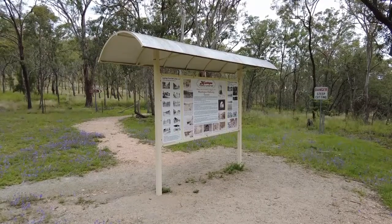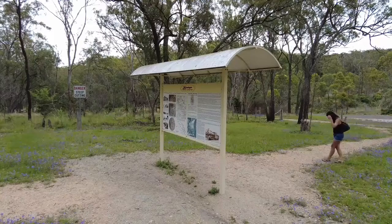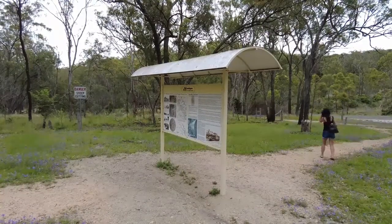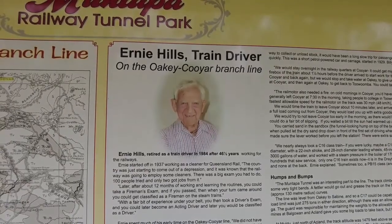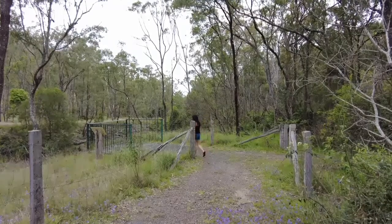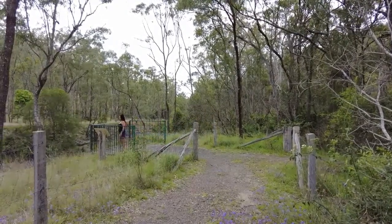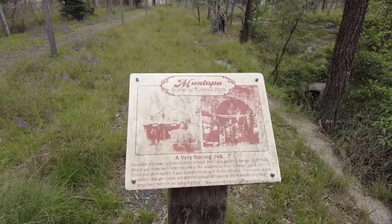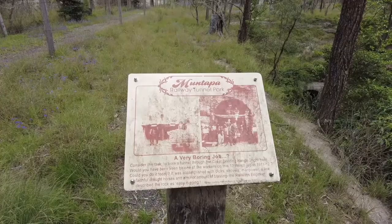Back at the picnic area, we stopped to read the information board that gives good detail into the construction and history of the tunnel, the line, and the local area. There is also the story of one of the train drivers, Ernie Hills, who worked on the line. For those unable or unwilling to make the walk to the tunnel itself, there is a short walk to a viewing platform for the southern entrance. It's wheelchair accessible and suitable for the elderly and small children.